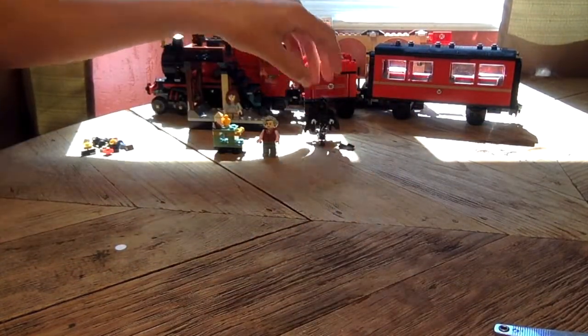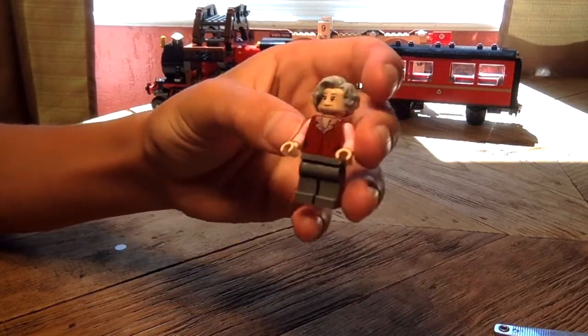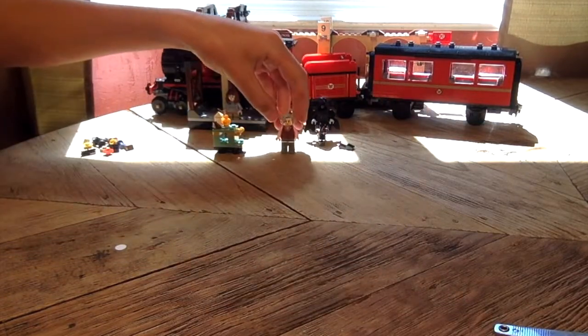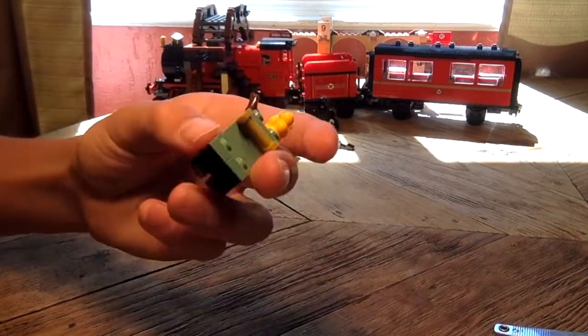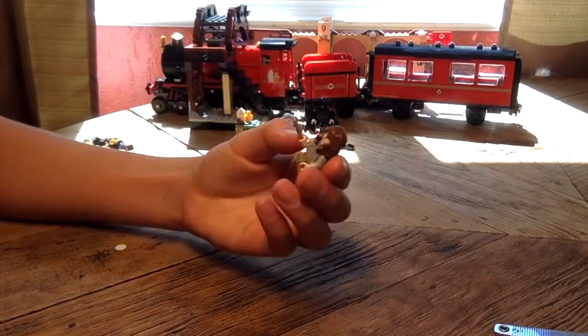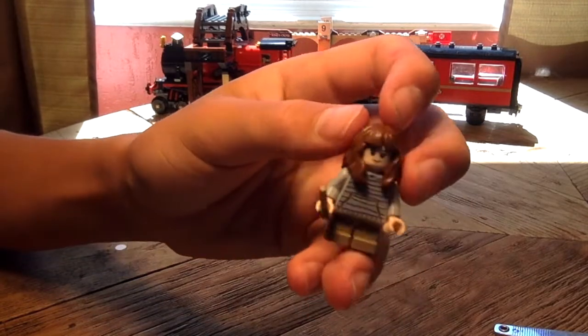So here's the fat lady on the trolley. Nothing special about her. I mean, that's just a background character. She has a trolley cart. Like I said, nothing special. Then there's Hermione right here. I don't have this hairpiece, which is nice.